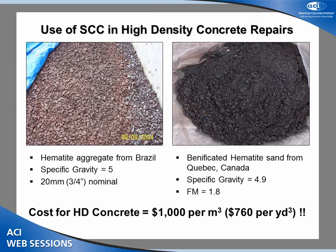The aggregate used for the project was a hematite coarse aggregate from Brazil with a specific gravity of 5, 3/4 inch nominal, and the sand was a high-density beneficiated hematite sand from Quebec, Canada, with a specific gravity of 4.9. We had used these materials in the past on 3 other cancer care facilities with great success. We didn't see any issues with this project. It didn't seem any more complicated than the others. And at the outrageous cost of about $1,000 per cubic meter or $760 per cubic yard, we didn't want to have anything go wrong with this, obviously.